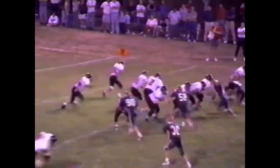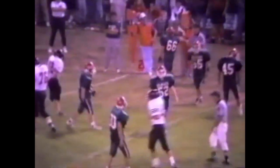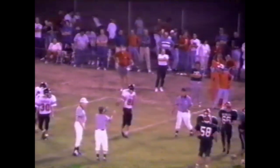Kip Walters takes the snap. He wants to throw the ball. It is incomplete. Pass was going to be to Eric Simpson, and he would have gotten upfield enough for the first down, but the ball was a little bit behind him, and he couldn't haul it in. Mules will have to punt, which is the thing the Mules didn't want, and exactly what Salem wanted.